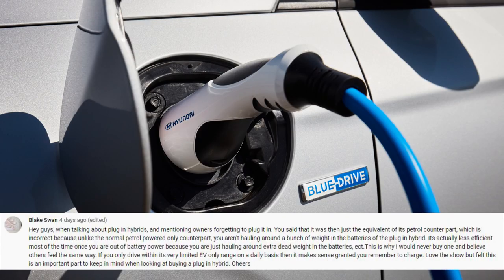Precisely. Now, Blake Swan charged in and said, we were talking about plug-in hybrid owners forgetting to plug in, that it possibly becomes too arduous and they just drive the car on the internal combustion engine. And we said collectively that that's just the equivalent of its petrol counterpart. But of course, he makes the valid point that you are hauling around everything that goes with the car being a hybrid: battery, electric motor, all of that extra weight. So it is not the equivalent. He's quite right. So it makes sense if you drive within a very limited EV-only range on a daily basis, if you remember to charge.